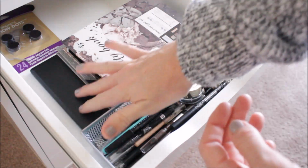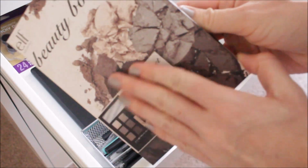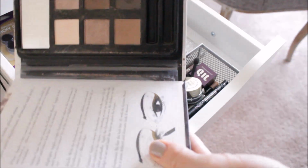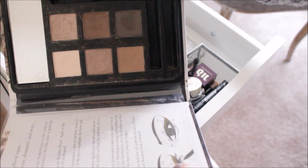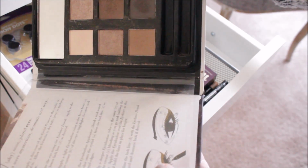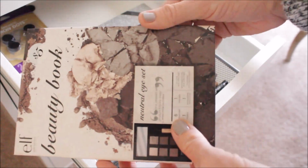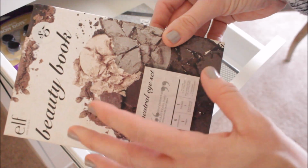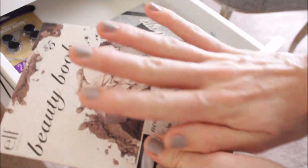Okay, then I have these couple of eyeshadow palettes. They're probably going to be tossed. This one is so old. I had this probably when I started YouTube. It has these really pretty shades. Like the shades are gorgeous in it. They're a little chalky, but they're actually great and pretty, but I just don't ever use this anymore. This is so old, very, very old. So I'm going to go ahead and toss that.